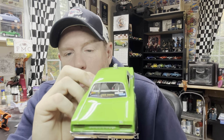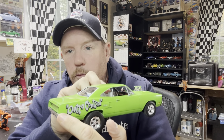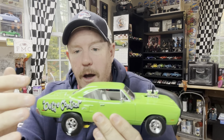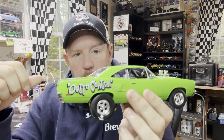Then we added the 70s era decals in the back window, and the "out of control" on the quarter panels. That was a big thing back in the, ooh, that's loose. Holy cow. Oh yeah, that bumper's loose. All right, so we added the "out of control" on the rear quarter panels. That was a big thing back in the 70s. Put some slicks on it, and away we go.